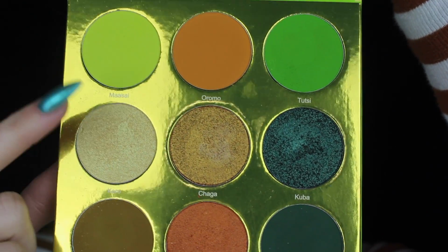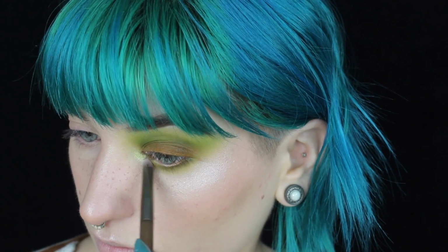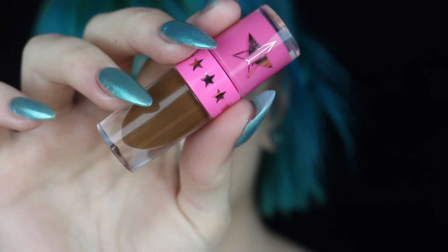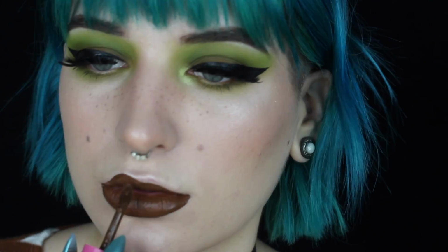Going in next with Coral, I'm just going to be popping that in the inner corner of my eye. I love this color a lot. And then I'm going to be taking my Flutter Lashes Crazed Lashes and my Jeffree Star Tasty liquid lipstick. I'm popping that on my lips, and that'll be it for this grungy look.